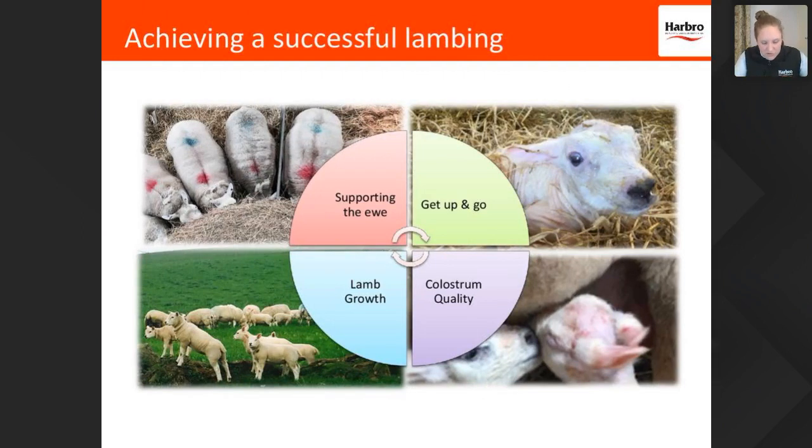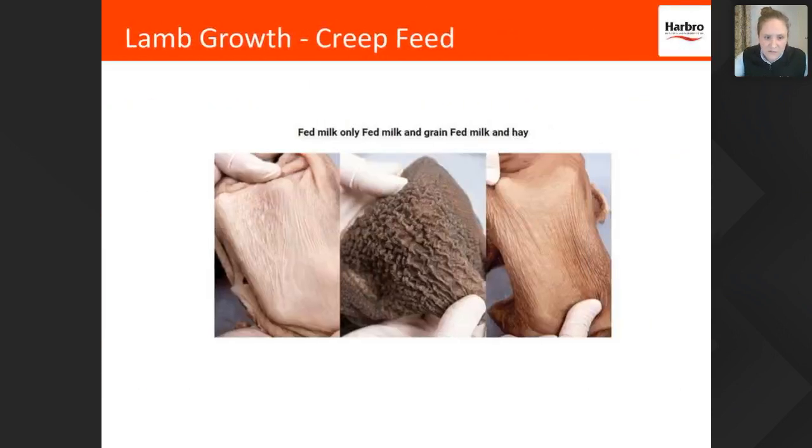Okay, so we've got live lambs, and they're all out, they're suckled, and they're out in the field. So we need to consider their growth. Now, the first step towards lamb growth is rumen development and function. So whether you're going to feed lambs compound feed or finish them off grass, feed and creep is the best way to develop the rumen, okay, to set the lambs up for the rest of their life.